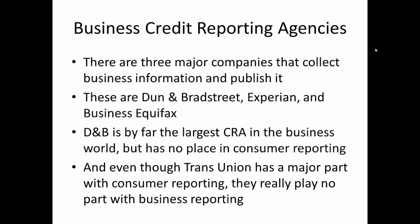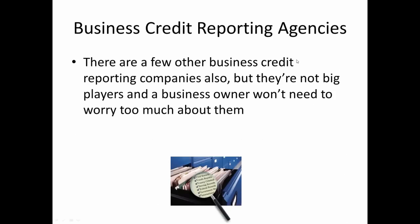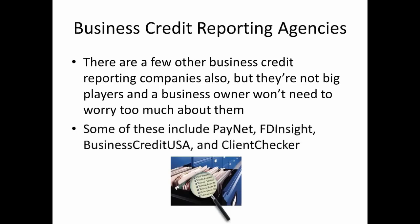Dun & Bradstreet's a big player in the business world, and although TransUnion is a big player in the consumer world, they're just really not big players when it comes to business credit reporting. Now, there are a few other business credit reporting agencies also, but they're not big players. Business owners don't need to worry a lot about these. PayNet, FD Insight, Business Credit USA, and Client Checker are a few of these other little-known reporting agencies, but I always like to mention them just so you can see that they are there, because once in a while you might come across them, and it's good to know that these are just other smaller business credit reporting agencies.